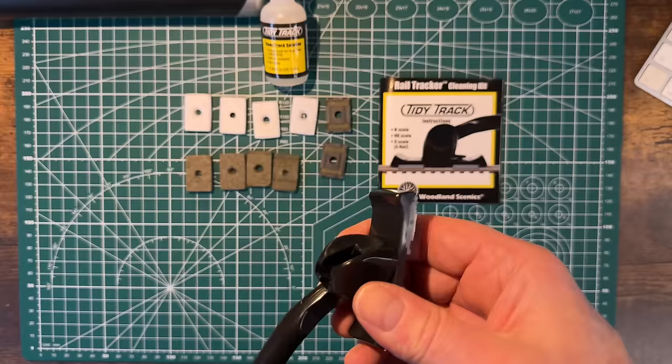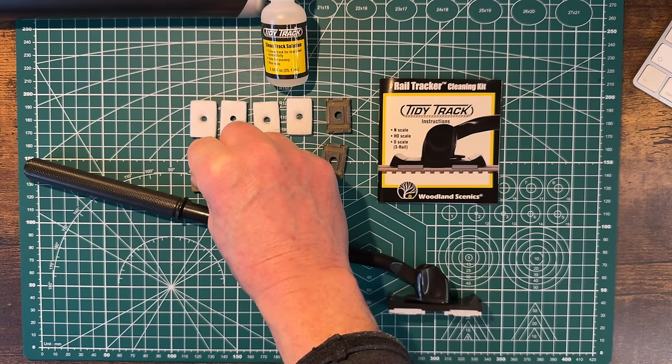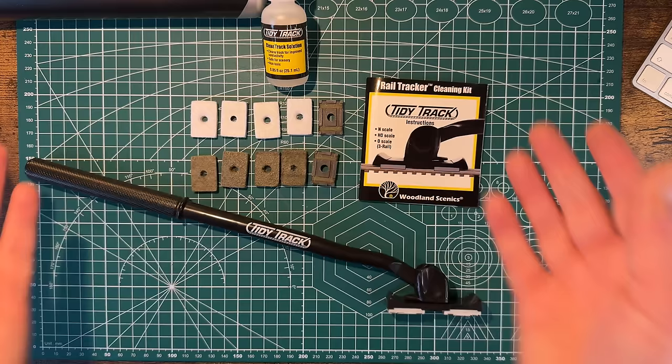There we are. Woodland Scenics Track Tidy. It's not cheap. I think I got this for about 24 quid, to be honest. And I just picked it up as a matter of course. I was looking for something and I thought, this looks all right. You can buy the spare pads, obviously. And it's been a godsend. I really love that and I can't recommend it enough.